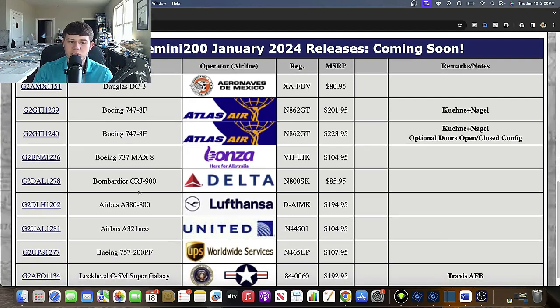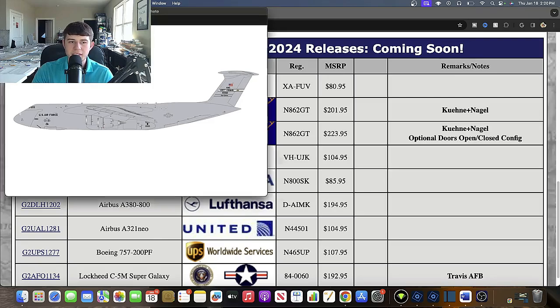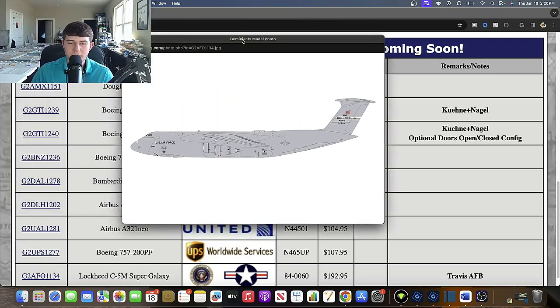And we also have a C5 from Travis Air Force Base. Very cool. 840060. So that's a really good choice too. I think that'll be very popular among many collectors. If I had to pick a C5, this would probably be the one. So maybe sometime I can try to sneak one out at a collectible show for like 125. I don't know. It'd be really cool though.